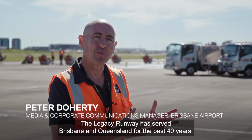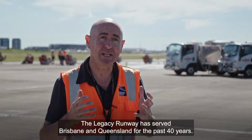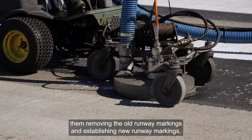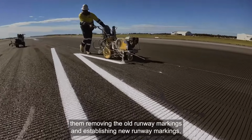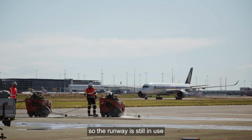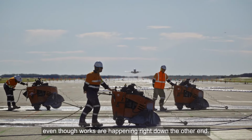The legacy runway has served Brisbane and Queensland for the past 40 years. The first stage of that project saw them removing the old runway markings and establishing new runway markings, effectively shortening the runway, so the runway is still in use even though works are happening right down the other end.